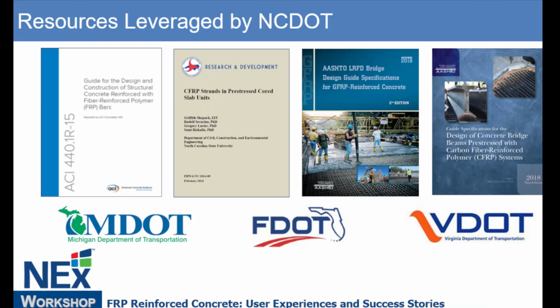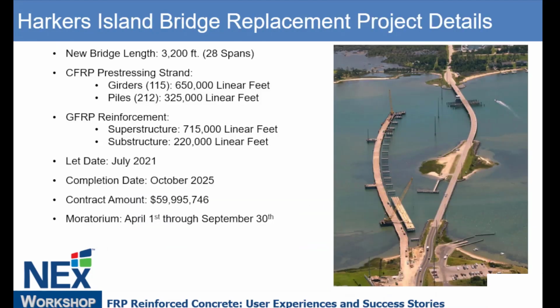The one thing I'll point out, and I'll share with you how this becomes significant, is that the scale of the Harkers Island Bridge compared to the bridges that these other states have designed is at a whole other level. And it brought to light some additional things that were not perhaps realized before. So some project details. It's a 3,200-foot long bridge with 28 spans. It's about 0.6 of a mile, 1 kilometer long.